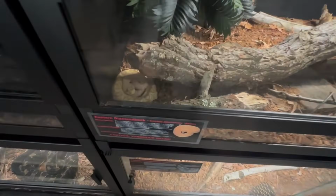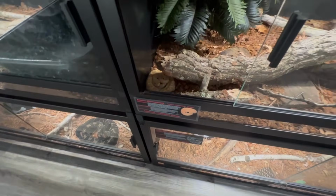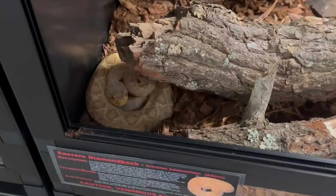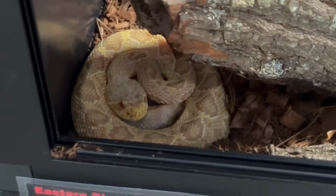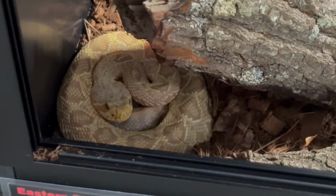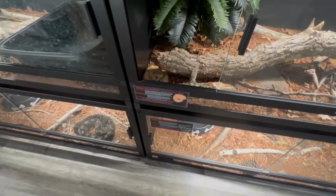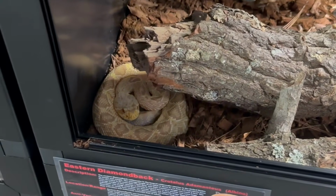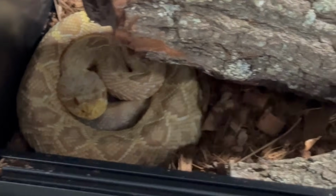Down here is our, let's see, I'll scoot back here a little bit and then zoom in. This here is our albino eastern diamondback, female. She's really pretty, sitting in there. But we're not going to go putting our hands in there or anything. We're far enough back. She can't get anywhere near us, but I just want to show you guys her. It's our female eastern diamondback. So we'll go ahead and close this up.